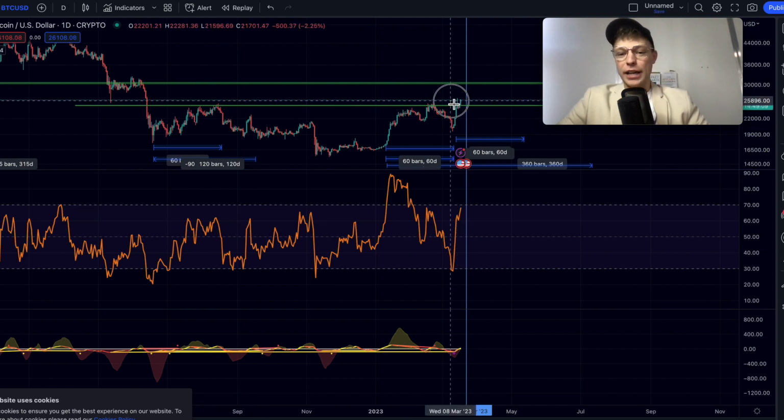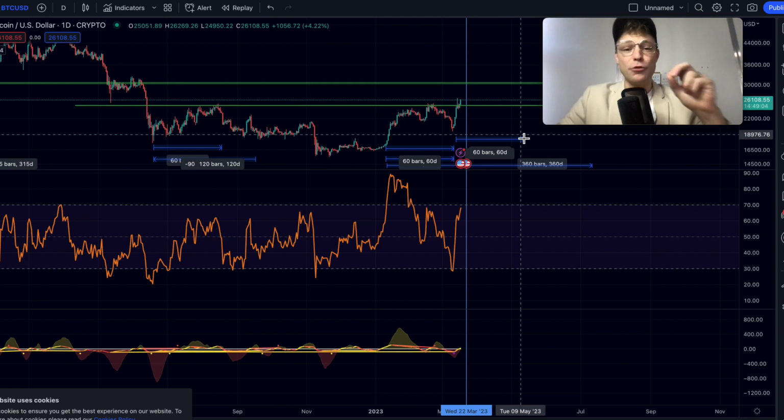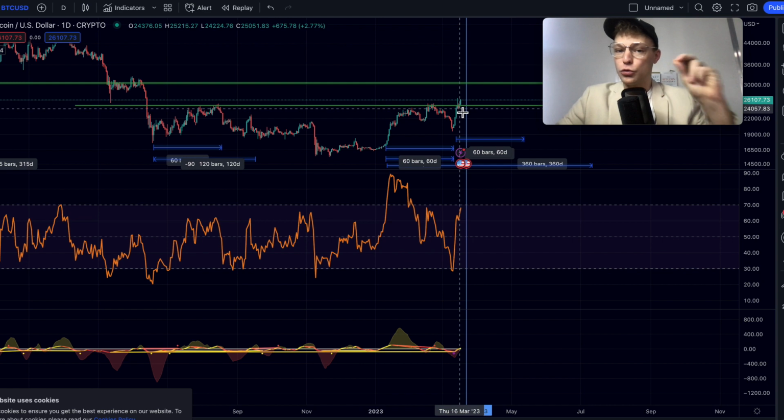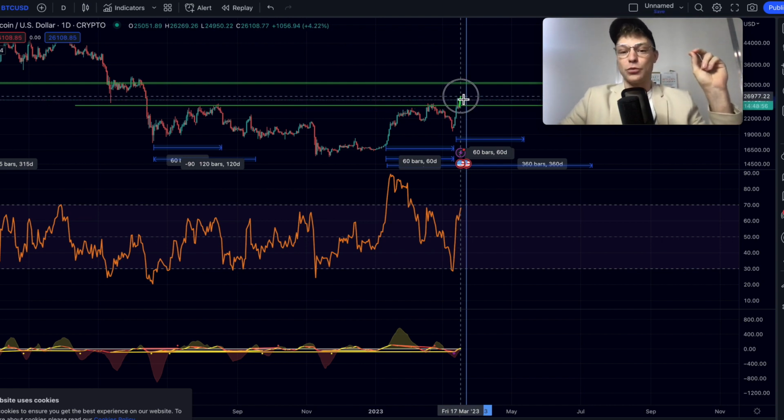Bitcoin is breaking some massive resistance right here, guys. This is really massive. And if Bitcoin can continue to push through this resistance, we definitely could reach the next resistance level. That would be right here at roughly 30,000 US dollars.